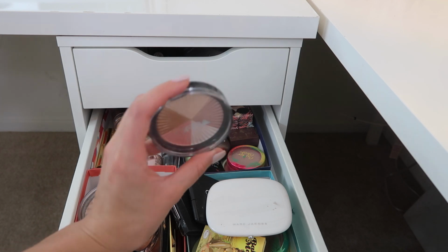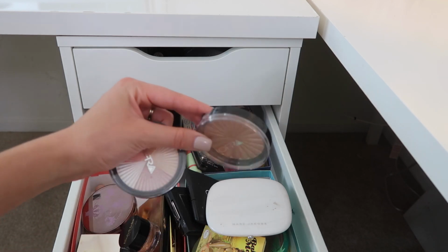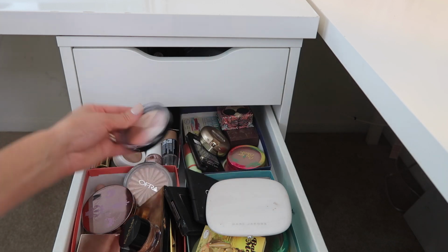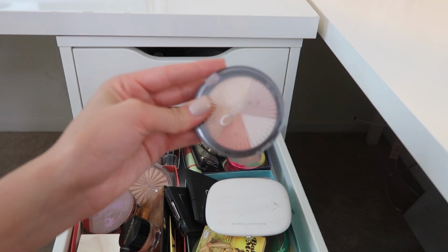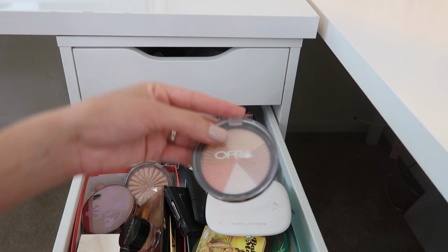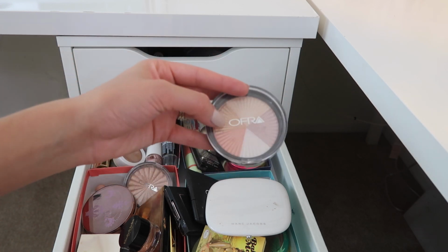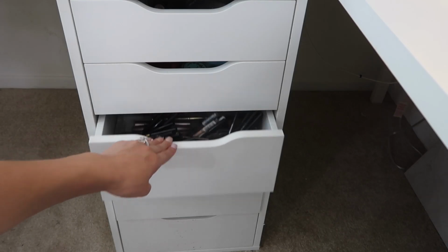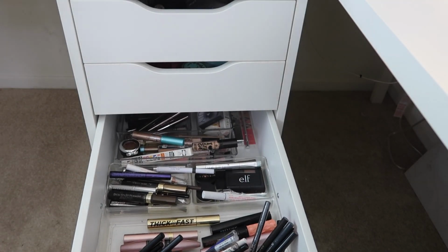Ofra has such pigmented highlighters, and I love this one in Blissful. I use this one all the time, especially for more dramatic looks, but I haven't played with this one in a really long time, so let me try this out because I feel like you could definitely manipulate it to be whatever shade you want it to be since it is a color wheel. So I think that's going to be everything for this drawer. I do want to pull out some face palettes, so I'm not going to pull out too many singles from this drawer. Next, moving into my mascaras, eyeliners, and everything.